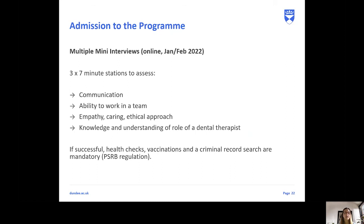And if you're successful in gaining a place, then you must undergo health checks, vaccinations, and we have to do a criminal record search as well. And these are requirements from the GDC, the General Dental Council, who's our regulatory body.